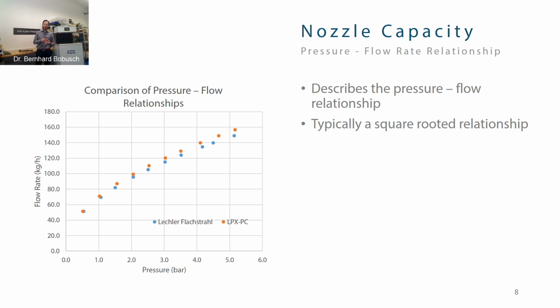This means if you want to have twice the flow rate, you need 2 to the power of 2, so 4 times the pressure. And if you have twice the pressure, you have the square root of 2, so 1.4 times the flow rate.